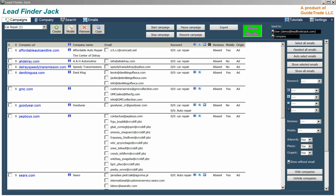But if you target a niche which doesn't do Google AdWords and you think they should, you can play it the other way around. You can say, hey, I know I'm good in Google AdWords. I know you don't do it. Let's run a campaign and generate some phone calls.